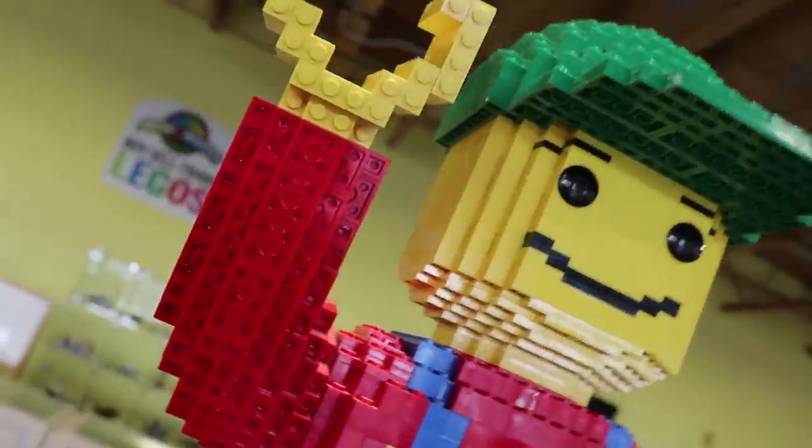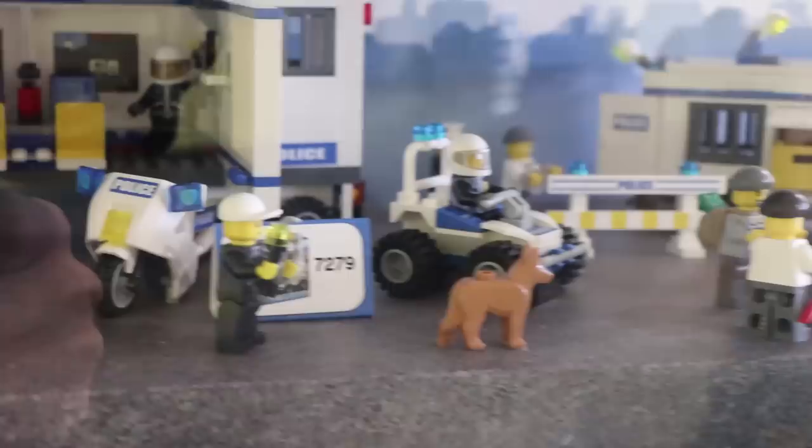We are here at Bricks and Minifigs in Washington, you guys. See that? It's a Pokeball. You could make that. That's so cool. Look at this. It's a ghost train. Wow. It's an entire city, you guys. Look at that.